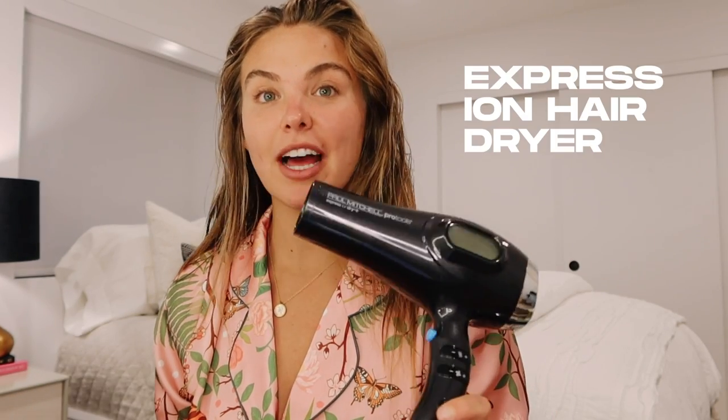Now, gonna brush. I've used this brush since probably I was like 4. But then we also love this brush because it's Belle. I'm gonna use the Paul Mitchell Express Ion Dry Plus. It's so good. It'll make it go really fast. Also, this one has all these different settings where you can make it hotter or colder and not just hold the button and how fast you want it to go.